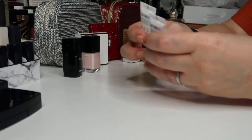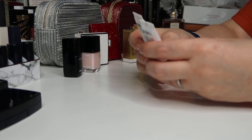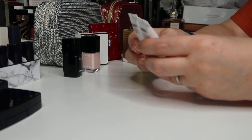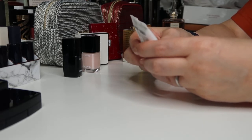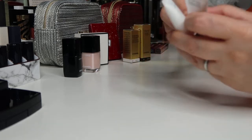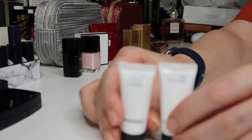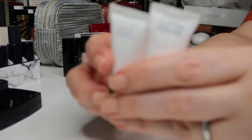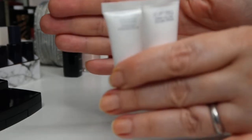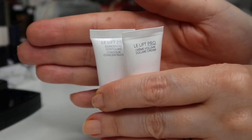And he sent me the new line, the Le Lift Pro, because I have the Le Lift original, but I still didn't try the Lift Pro. Good. The volume cream and the contour concentrate. This will be good. I don't get any younger anymore. It's good to use this. I don't know if you can see that. Yeah. Good. I'm so happy with that.